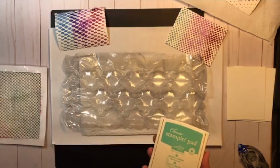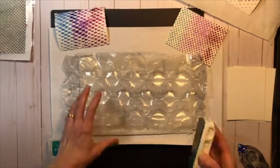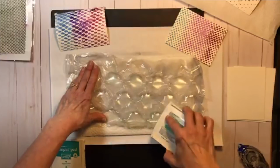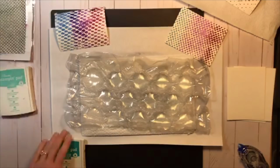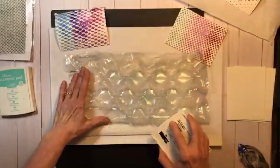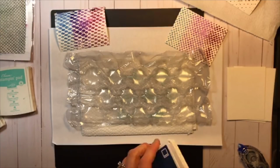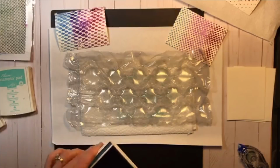So I'm going to start with Coastal Cabana, and this is going to kind of just rub around here and there. Starting with my lightest color, because you can see I'm going to end up overlapping some of my colors, because I probably can't help it. This is probably the most likely to not work. But you know, what the heck? We'll see what we come up with. Okay. And the last one I'm going to use is Blueberry Bushel, so I'm sort of staying in the blue-greens now.